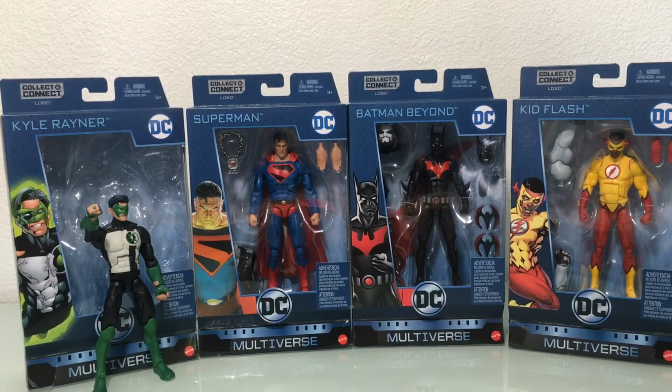In no particular order, just going from left to right, we've got Kyle Rayner. He's got double jointed knees, double jointed elbows, 360 head rotation, up and down swivel. He's got wrist rotation and ankle rotation. It's different than the Marvel Legends series. DC's have 360 on the ankles, not a pivot. Then he's got waist rotation, ab crunch.